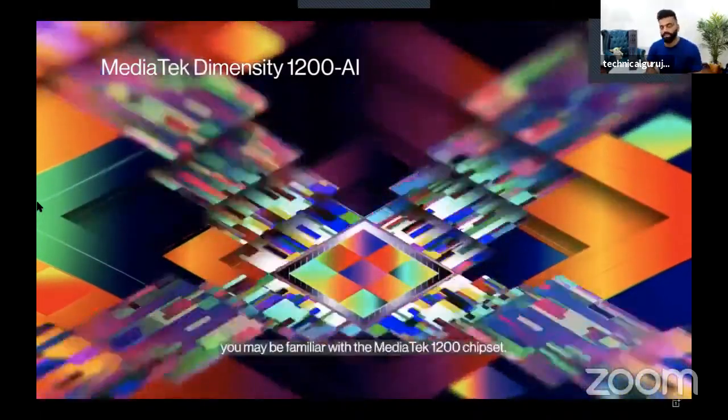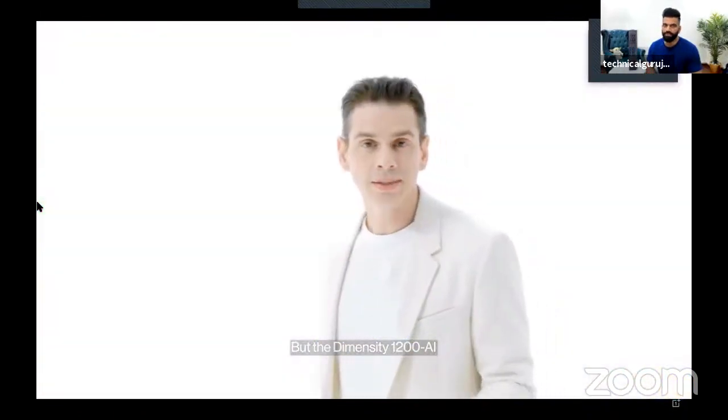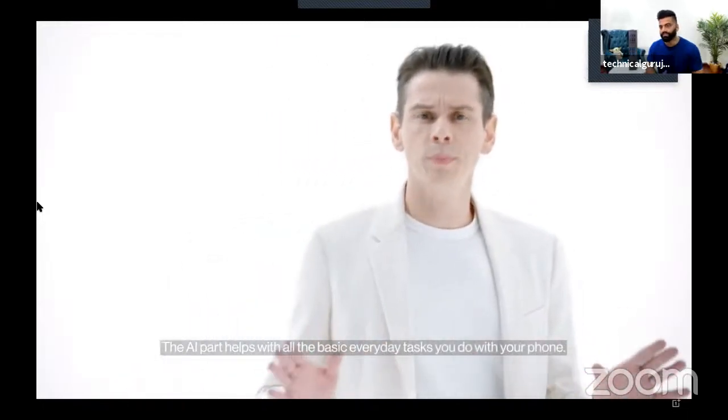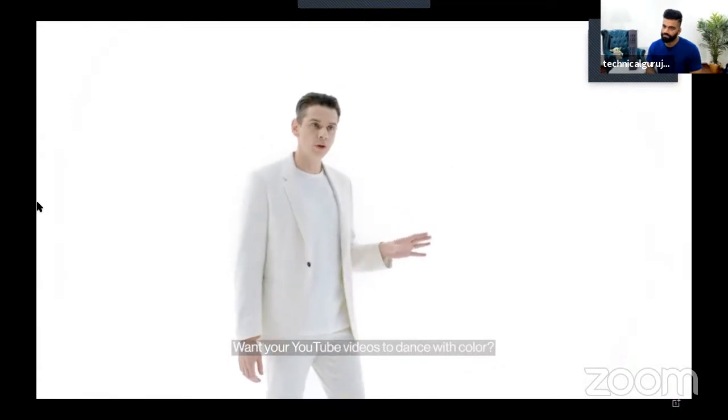Of course, you may be familiar with MediaTek 1200 chipset, but the Dimensity 1200 AI is a unique chipset developed through a partnership between MediaTek and OnePlus to give the Nord 2 improved AI software performance. The AI part helps with all the basic everyday tasks you do with your phone. Want your YouTube videos to dance with color?